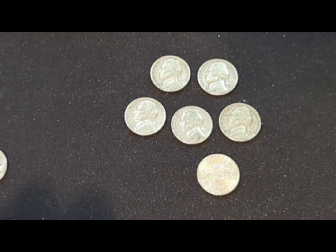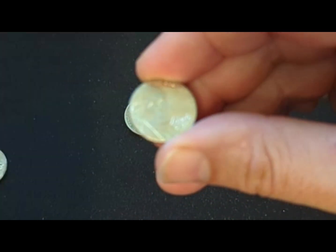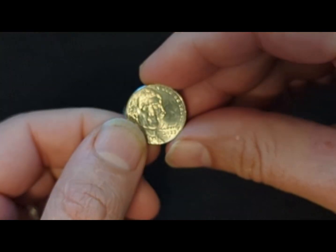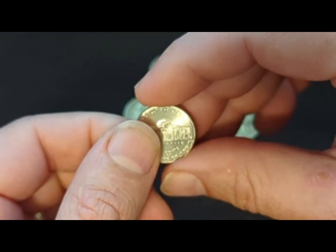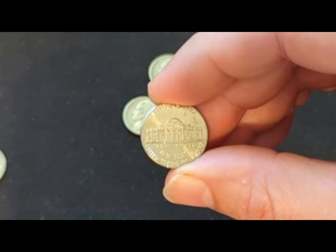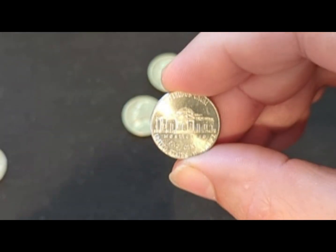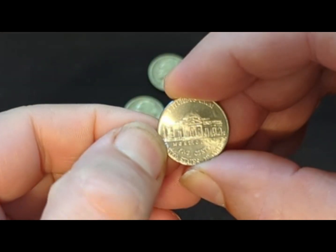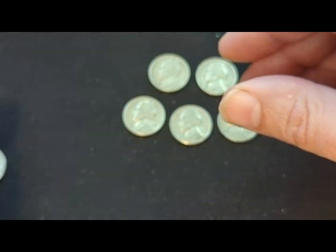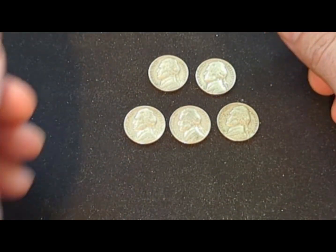But the other more significant finds here was this 2023, where's the focus, 2023 nickel, and if we flip that over right here on the edge of the Monticello, and I don't want to lose my zoom here, my focus, but we have a little cut error, just a little cut on the outside, beginnings of a die break here, so noteworthy on that one for the fun finds. But the significant finds were these.